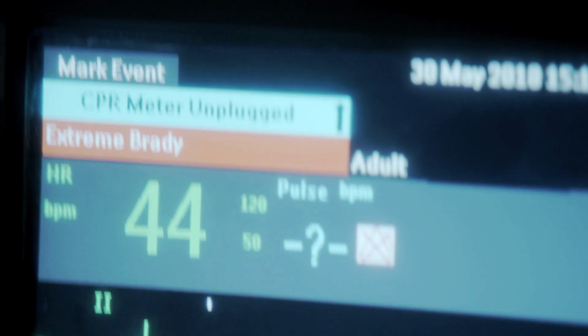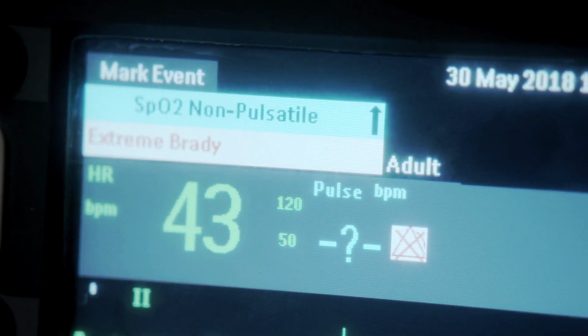And she responded, so her heart rate did come up. Her heart was capturing the rhythm of 60. We were stabilizing. That was definitely the turning point. I mean, she's a fighter. She didn't want to go, and we certainly weren't going to let it happen.